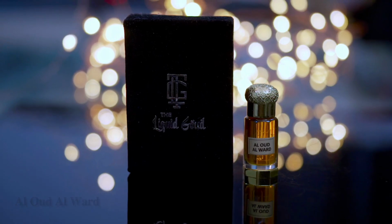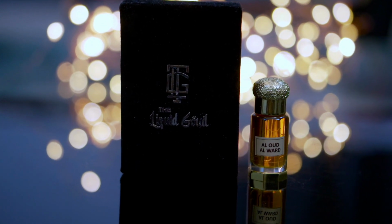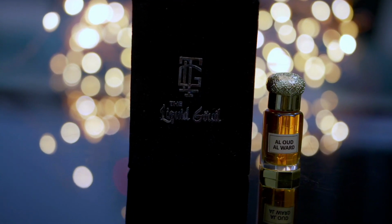So at number 6, I've got House of Amafhh Perfumery and their fragrance called Al Oud Al Ward. Now, as the name suggests, it has got oud and it has got rose in it. Actually, the opening is more rosy and the base is more ambery, and it has got oud and woody base to it throughout its journey. Very enjoyable attar. It's a mixed attar.